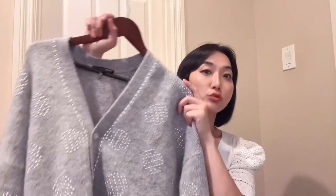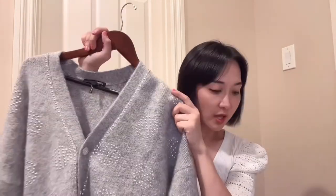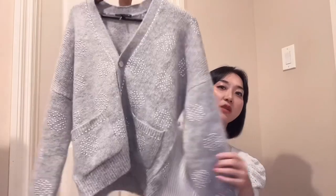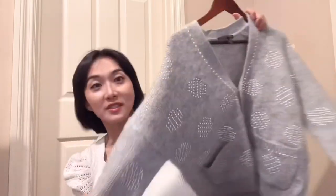The material is 30% wool, 24% polyamide, 20% acrylic and 20% mohair. So it's gonna be pretty warm, but it's not too heavy weight. I really like this for layering. It's pretty oversized, so you can go for a small size, which I chose, size 1.